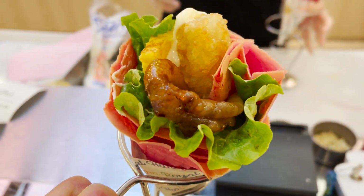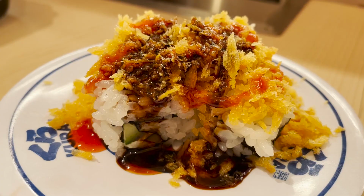The crepes, the desserts, also the dragon roll and the crunchy roll were really good. So definitely check this place out. It was really good.